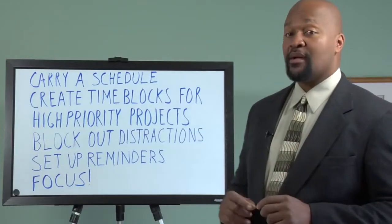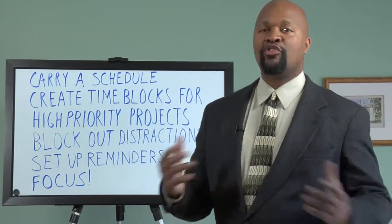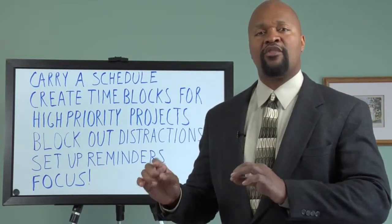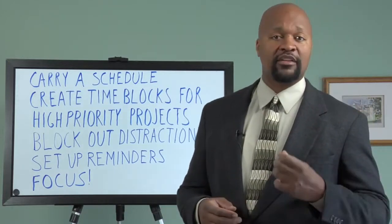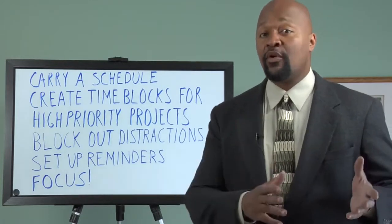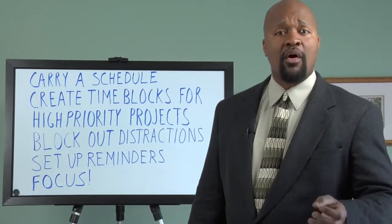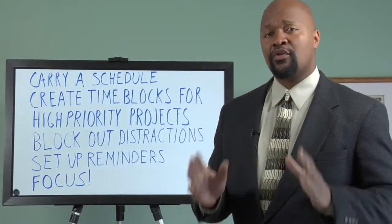Tip number three, block out distractions. While we know in the office place there's so much going on that it might not be possible to block out every distraction, there are some elements you can block out, particularly if there are phone calls, perhaps you can leave them to voicemail. Email, you don't have to answer right away unless it's high priority, or any other elements that might keep you away from focusing on the project.